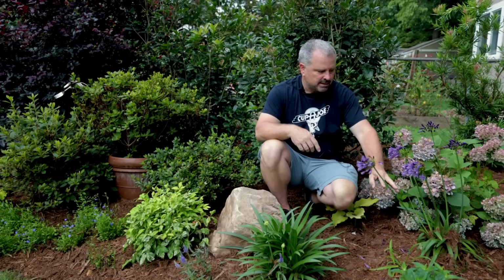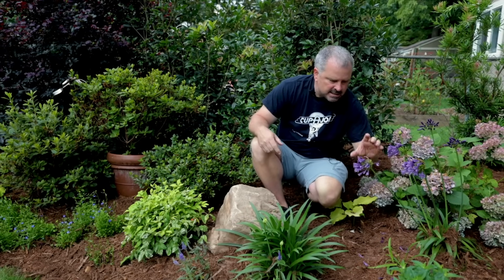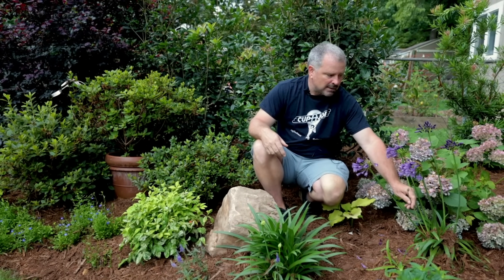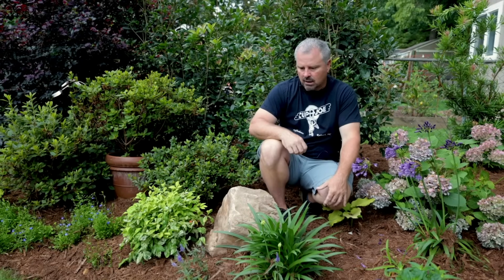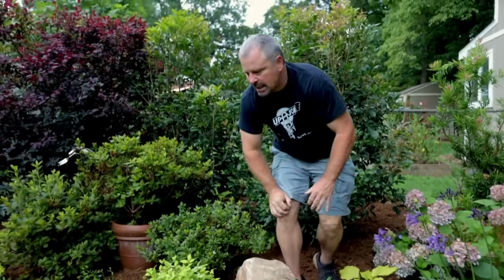This Agapanthus right here is a repeat flowering Agapanthus. I can come down here, and as these flowers fade, cut them off and end up with new flowers up here. I don't want them to come to seed up on the top of the plant. So again, pruning wise, you kind of need to know what you have sometimes.